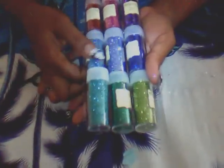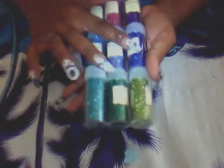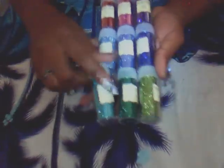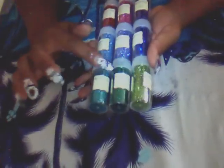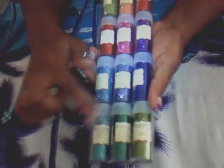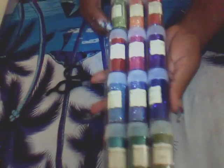Then we have ocean, water, marine, paradise, emerald, and pesto. Pesto is this one. So also another 12 pack.